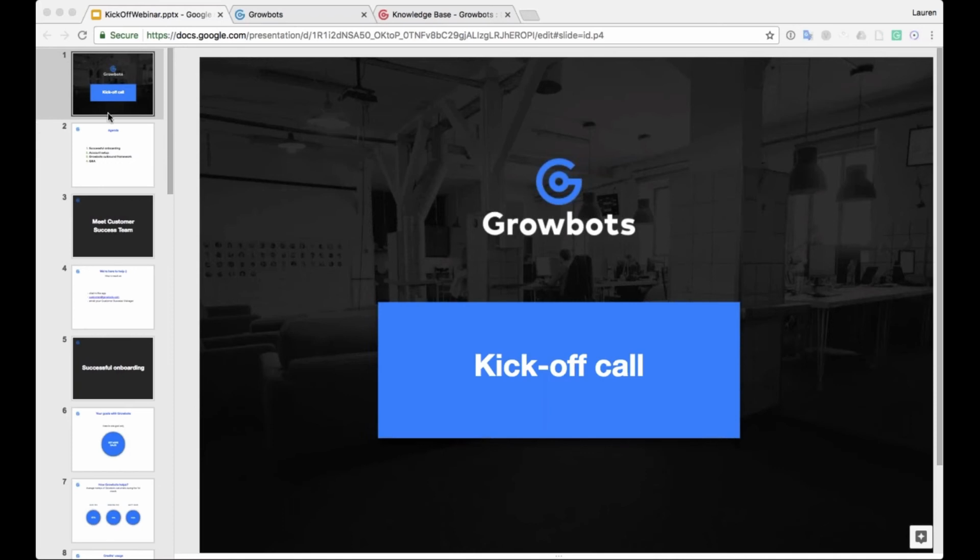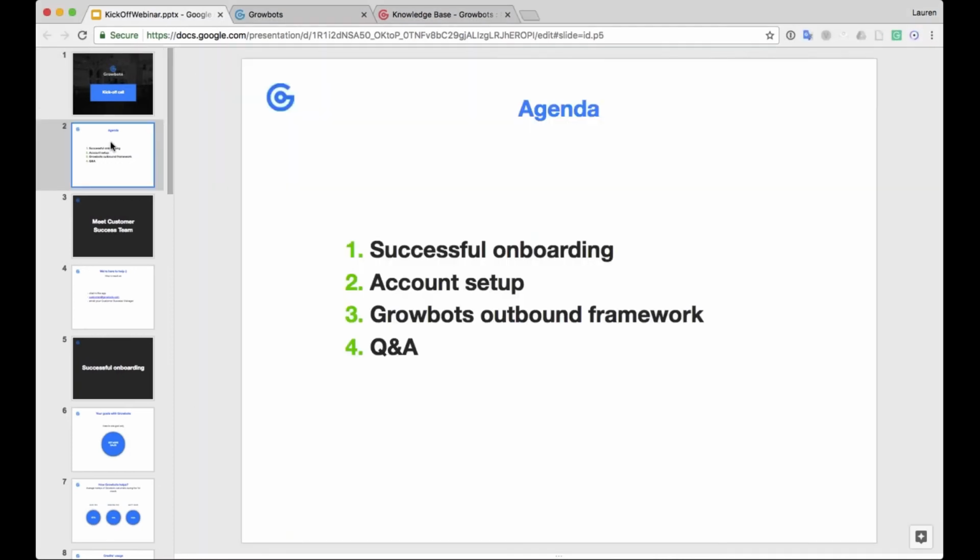Today we'll be going over a few things, primarily for today's agenda. What do we consider a successful onboarding? How to set up your Growbots account if you have not done so already. The Growbots outbound framework, as well as time for Q&A.